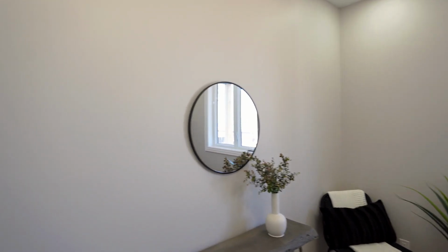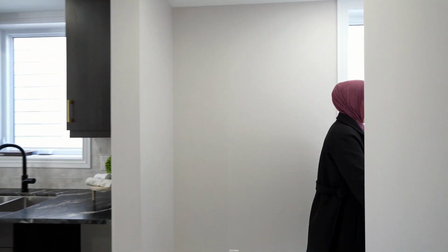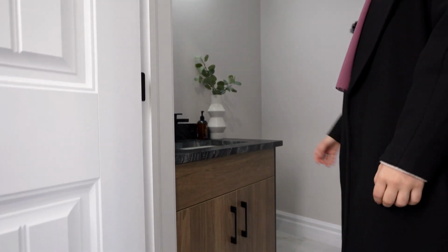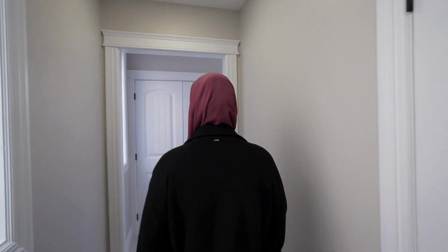The size of the bedroom, I think this is a queen bedroom. It fits very well in here. Let's see what we have. Okay, this is a powder bathroom. Just a vanity and a toilet here. It's good.